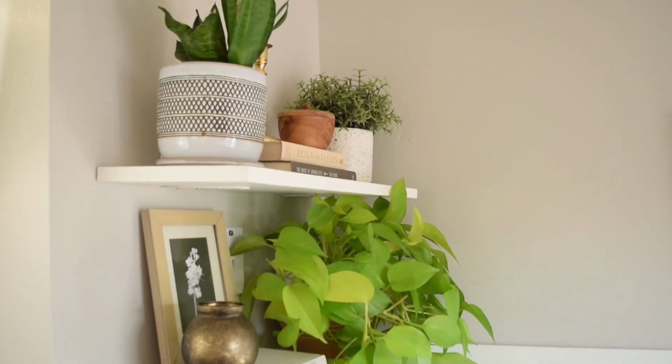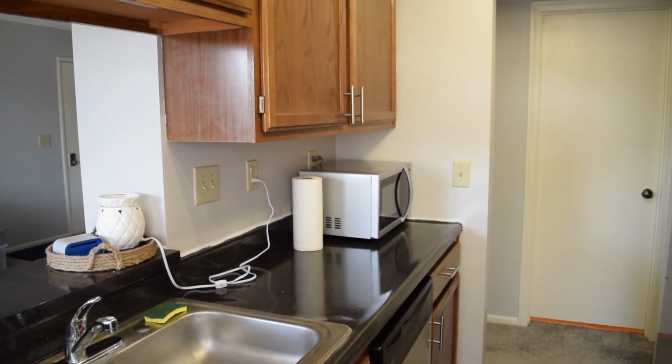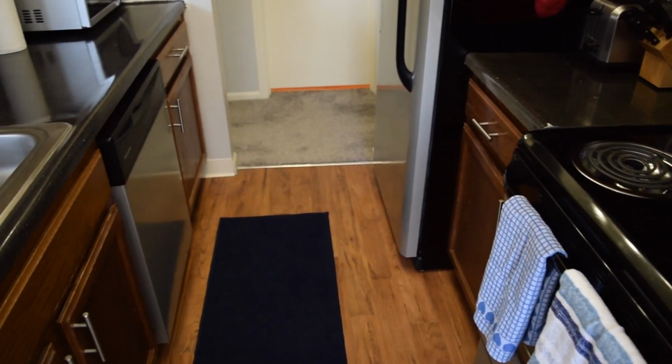on a really tiny budget. Moving on to the next room is the kitchen, and this one was definitely the hardest room to tackle because, well, it's a kitchen, it's in an apartment, and I can't renovate it, I can't change it, and of course I was left with out-of-date looking counters and cabinets and really just all the fixtures nowhere near my style.